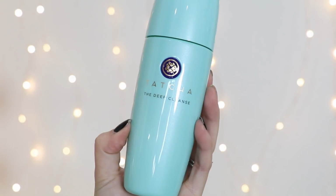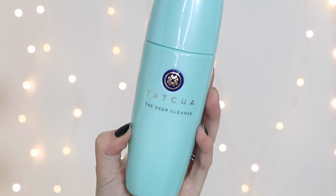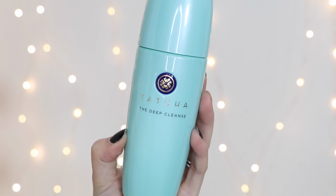Let's start with this Tatcha one. I was so intrigued when I saw this on the Sephora website. This is the Deep Cleanse from Tatcha and it says it has clarifying Japanese loofah fruit extract. I'm not exactly sure what that is or what it means, but it says it's an oil-free formula that cleanses with amino acids without over drying, leaving skin soft, refreshed, and comfortably hydrated. It's supposed to help unclog pores while clarifying your skin, tighten the skin, smooth the skin, fix its texture, and it's supposed to do all of that without over drying the skin.